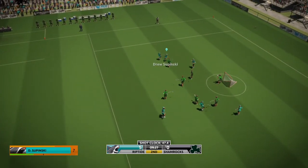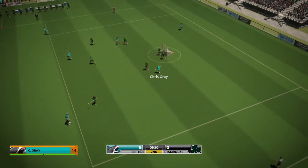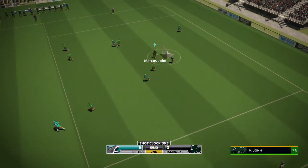Ball side right. Ball side left. Shoots. The ball goes to the ground.